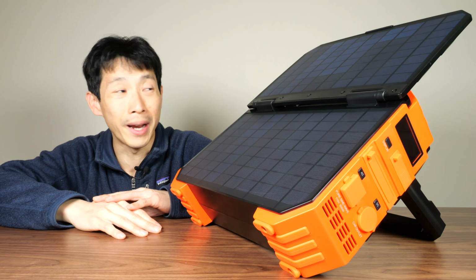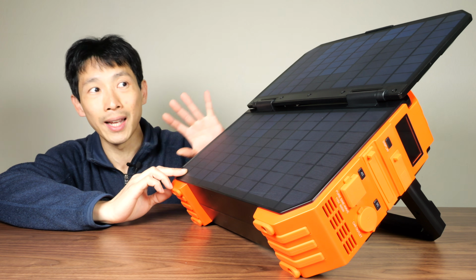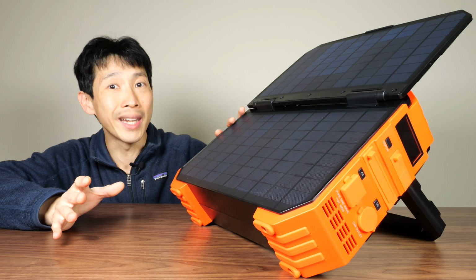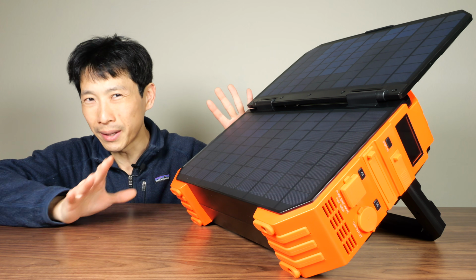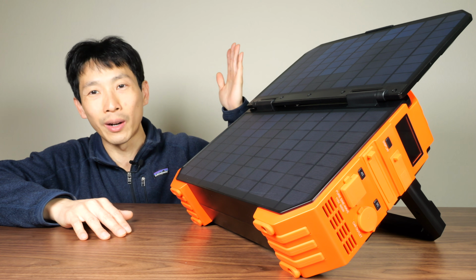I love solar panels because they charge your power bank, but the solar panel here is a 30-watt solar panel, so it's going to take 20 hours or more in order to charge this from 0 to 100%. That's around 3 days of full sun sitting this thing outside. That's probably a bit unrealistic unless you're out in the middle of nowhere and no one's gonna steal your power station when you just leave it around like this.